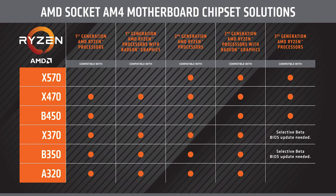X470 and B450 motherboards out of the box, and some older or lesser AMD Ryzen chipsets with BIOS updates. I love the idea of the same socket motherboard compatibility for 3 generations of chips. Well, 2.5 really generations. Well, but me too, because that means you don't have to worry so much about upgrading every single time. Although, if you want PCI Express 4.0, you're going to be buying the new motherboard.